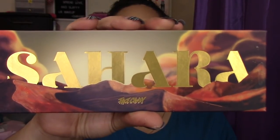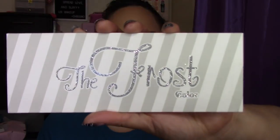Now, the Frost palette recently came out. I got it a while ago, and I have been playing with it. Both palettes are cruelty free. Both palettes are made in PRC, aka China. Both palettes have a shelf life of 12 months, and both palettes contain talc and mica. This is how the Sahara palette looks, and this is how the Frost palette looks.